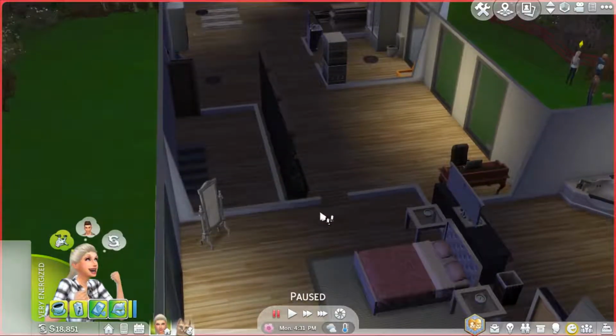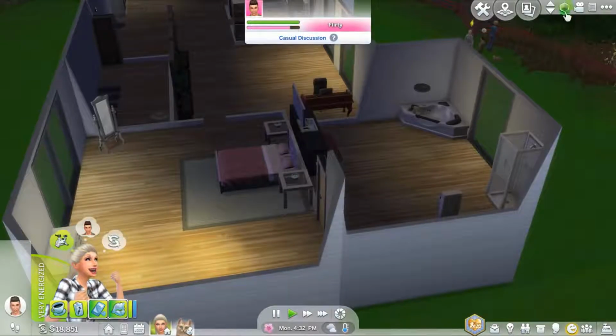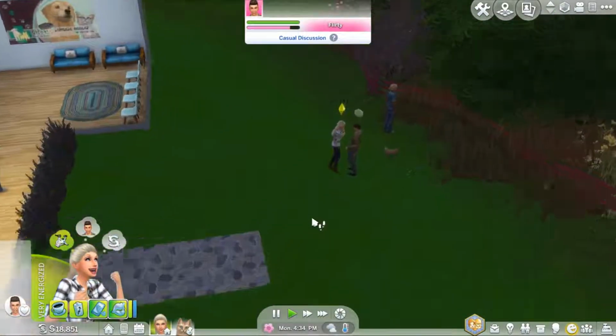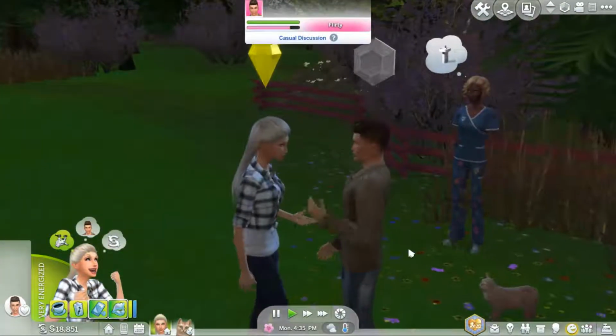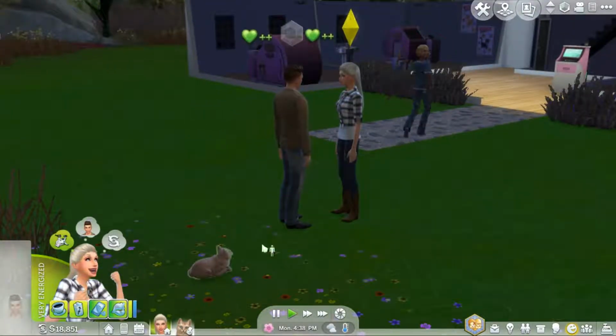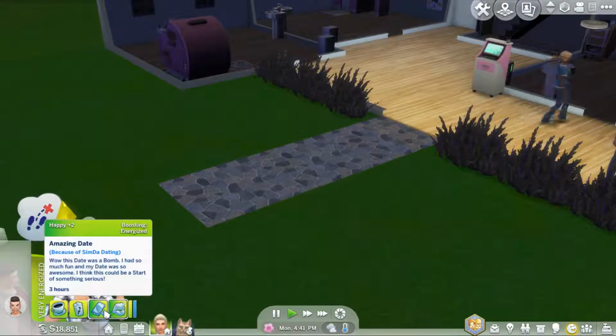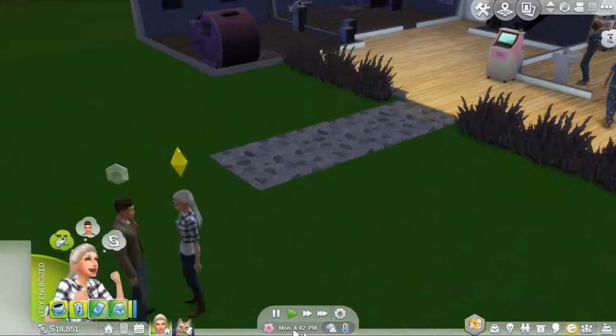We're gonna get her to woo-hoo with Arthur. Scarlett, you shouldn't woo-hoo on the first date, but they're gonna woo-hoo anyway. It's like an amazing date because of Sim dating.